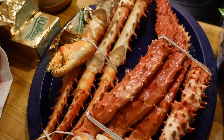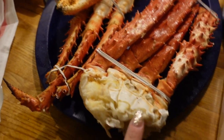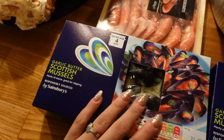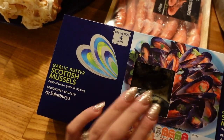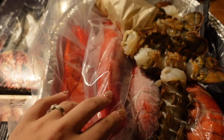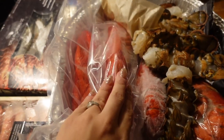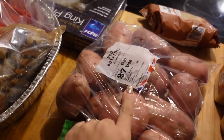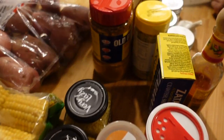So we've got some king crab legs. They are humongous. We've got some smoked sausage here. Loads and loads of prawns. These are humongous. Mussels are cheated and we tend to buy them ready-made, but we will add our own sauce and stuff. And then in here we've got absolutely loads. So we've got some lobsters and then lobster tails. I think there's some scallops in here somewhere. Some jumbo king prawns, corn on the cob, some red potatoes. These are the best ones to use. And then all of the seasonings.